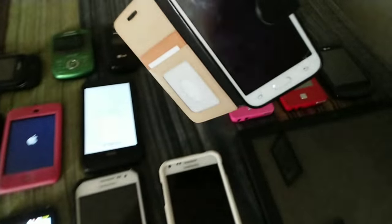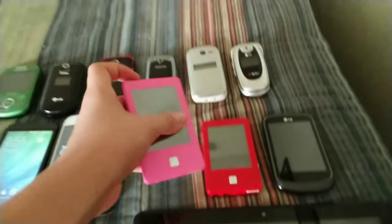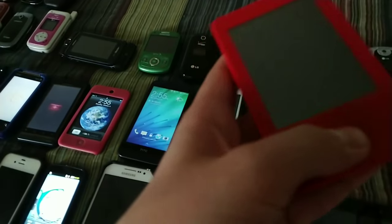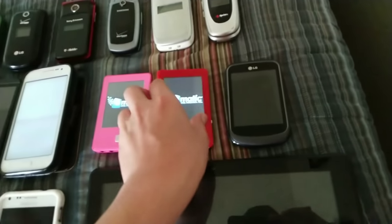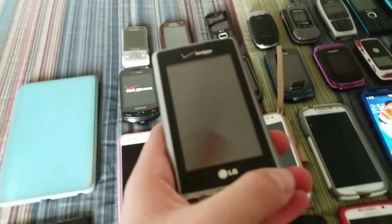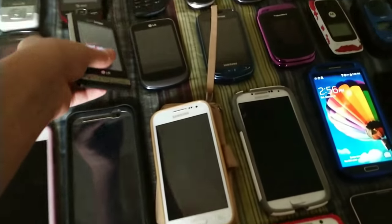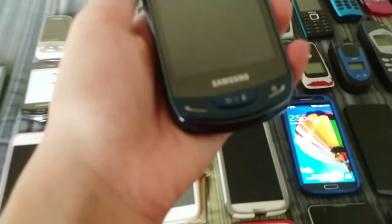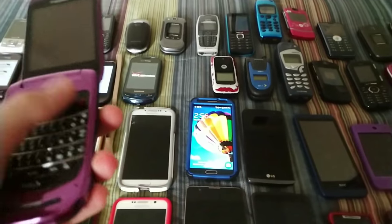My last Core Prime. My pink Ematic E8 player. And my red Ematic E8 player. LG, I think this is 306G. I don't know. Samsung Brightside. LG Dare. LG 305C. Another Samsung Brightside. BlackBerry Style, the only one I have.